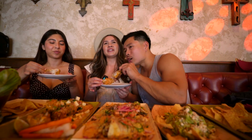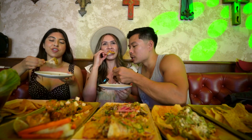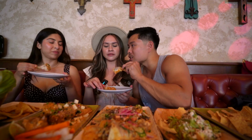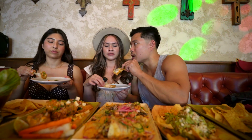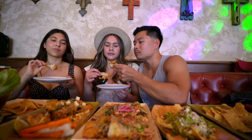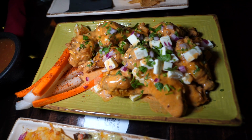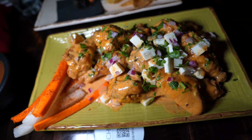Wow. These are very amazing, unique wings. I would give this a 9.2 out of 10 because it is creamy, but at the same time spicy. So it's like a creamy habanero. I've never had wings like this before. Sometimes wings are just spicy, sweet. This one is creamy, savory, sweet, and it has that habanero spice.